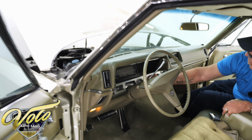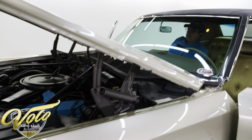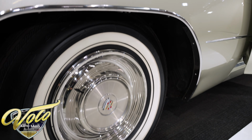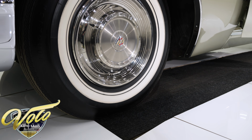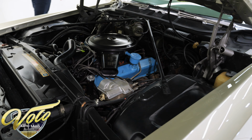I honestly don't know. I didn't study the catalog, so I don't know exactly what parts are on the car from their catalog. But quite a few of them, obviously.